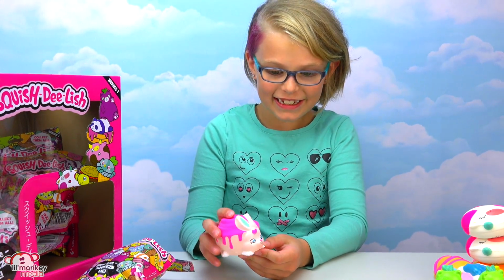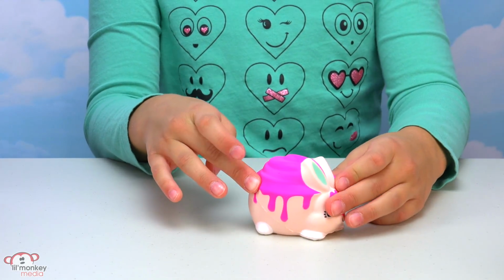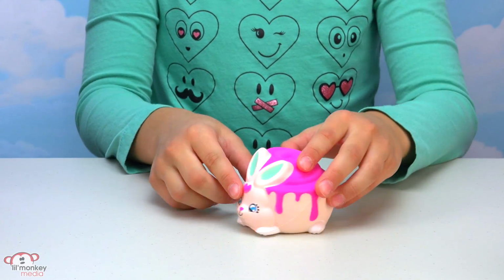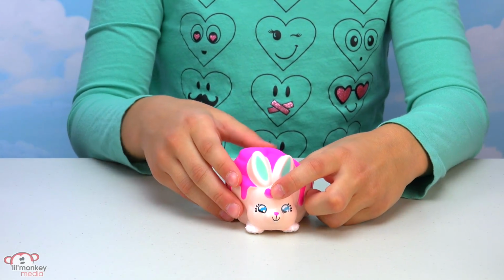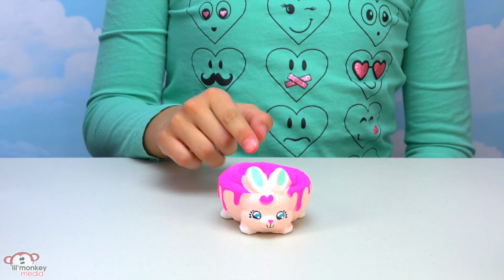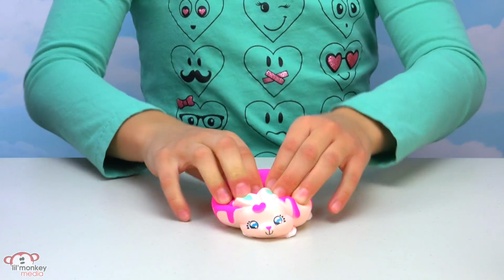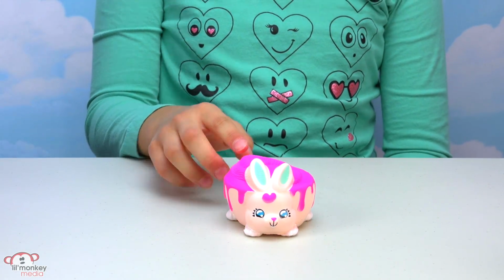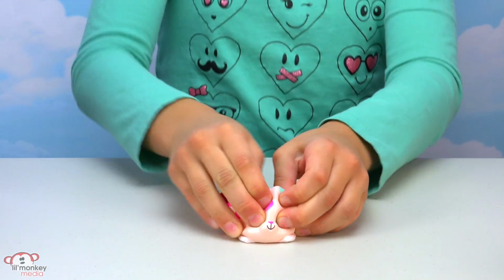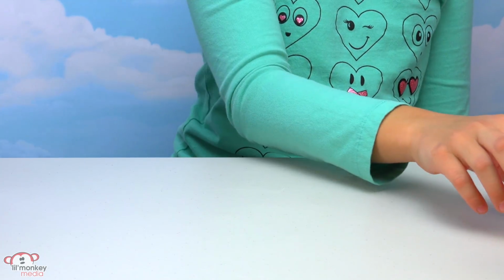It's a bunny! Hop, hop, hop, the bunny! Look at this one! Look at the little bunny tail! I love how it has a little heart on the front of its face. I knew this one was going to be really slow rising because it's so big. I was actually thinking that they're going to be really small and they're so big. I love it! Boing, boing, boing.